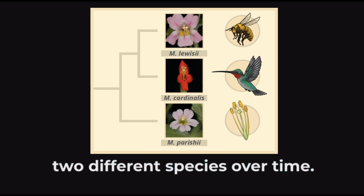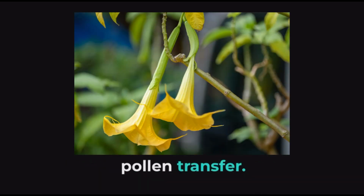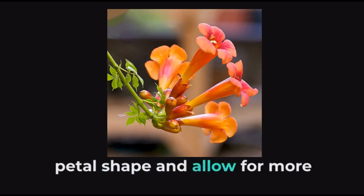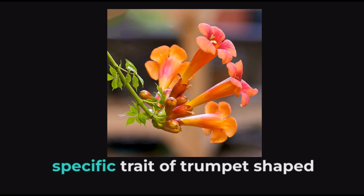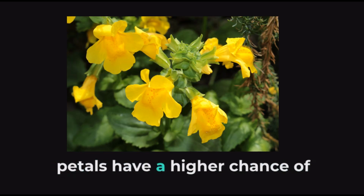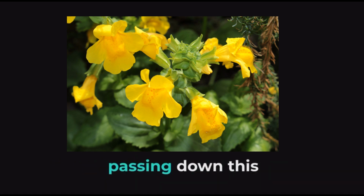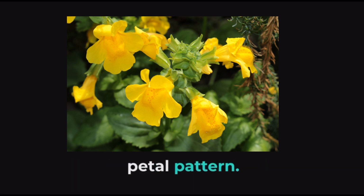One trait that these two organisms retain in common that helps them survive is their trumpet-shaped petals, which allow pollen transfer to become an efficient and easy process. The pollinators can land on a platform created by the unique petal shape and allow more pollen to be given to another flower. As a result, the organisms that contain the specific trait of trumpet-shaped petals have a higher chance of reproduction and better fitness in relation to those who don't, passing down this trait and over time shifting most of the population to follow a trumpet-shaped petal pattern.